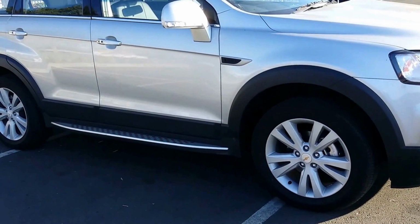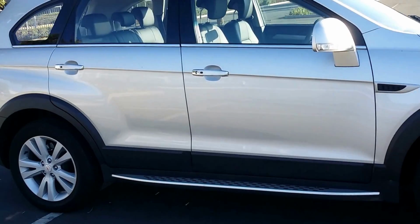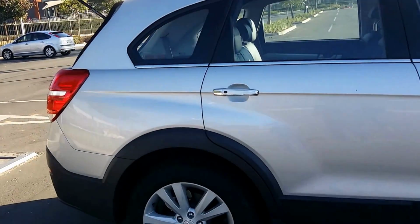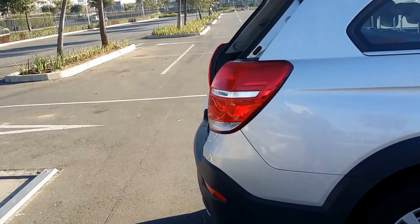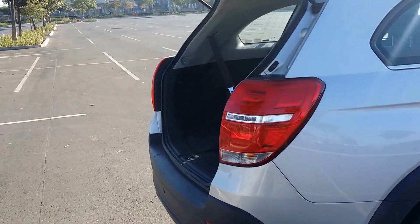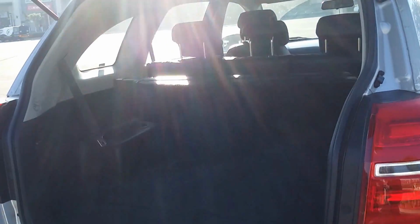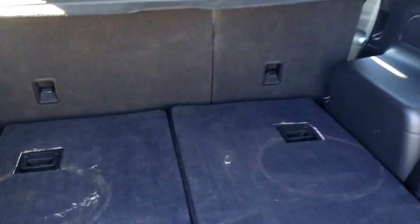Got the running boards on the side just to ease entry and egress as well. Quite a long vehicle, but neat as I say, and with standard roof racks as well. It is a 7-seater. Well, has the 7-seat option, which does make it a little bit different from many of its competitors and gives it an advantage if you're looking for really the original mom's taxi and you want those extra 2 seats, which simply pull up from the boot area.